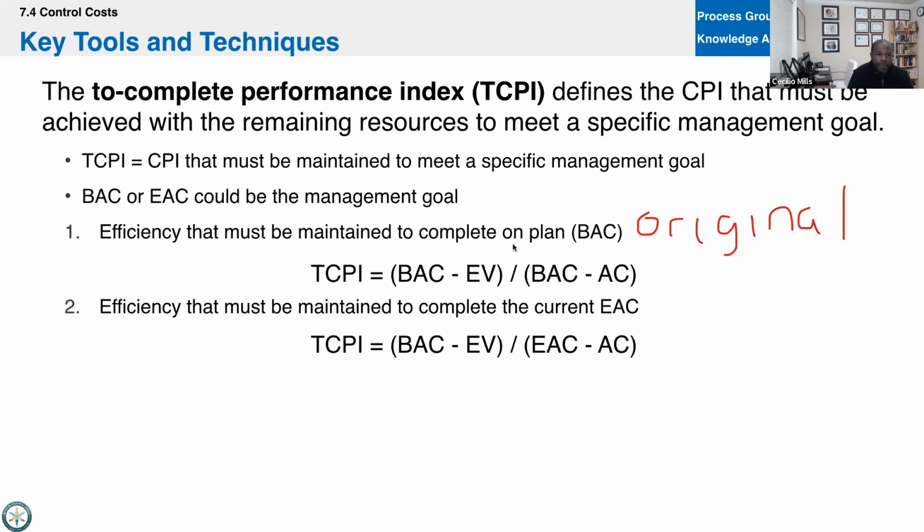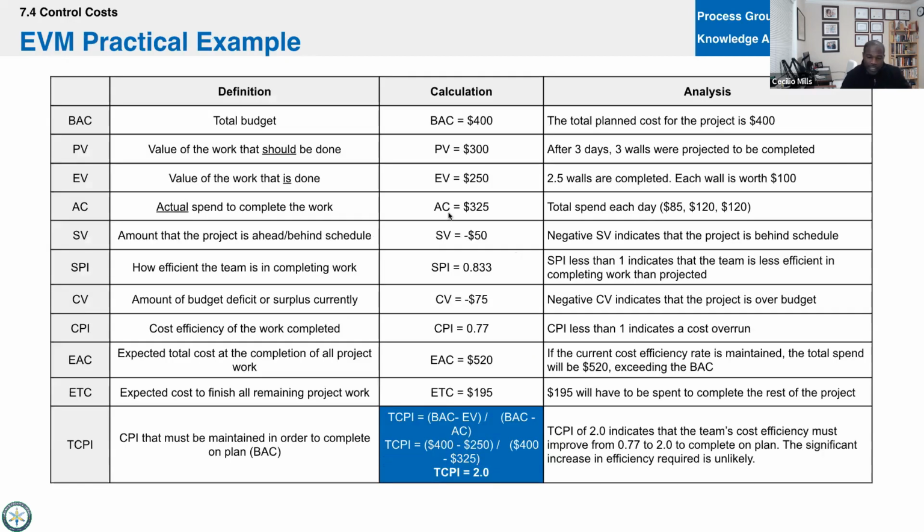Okay, so let's look at what we have here. We had our budget at completion minus earned value divided by budget at completion minus actual cost, and that gave us a TCPI of 2. That tells us that the team has to start producing deliverables for half the cost, all right? And this has no respect with regards to the speed that the team is working with. This is just how effective are they going to be with the money.